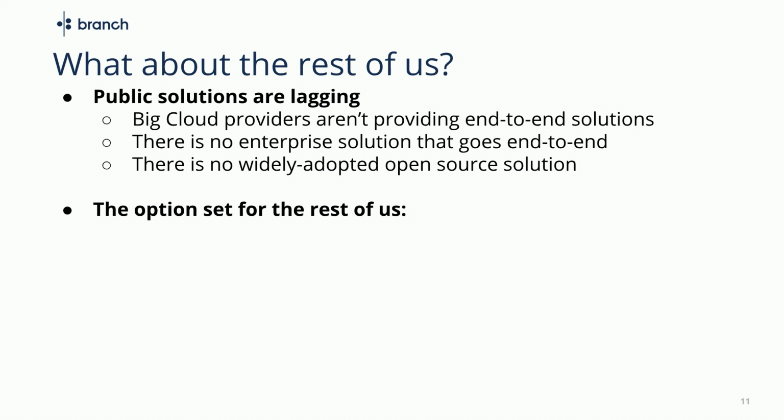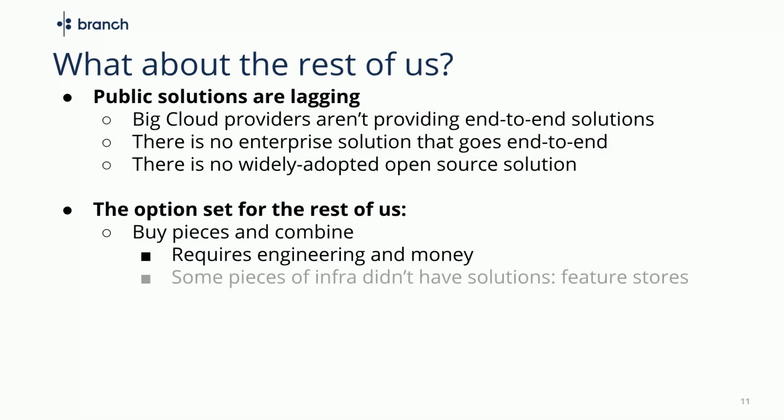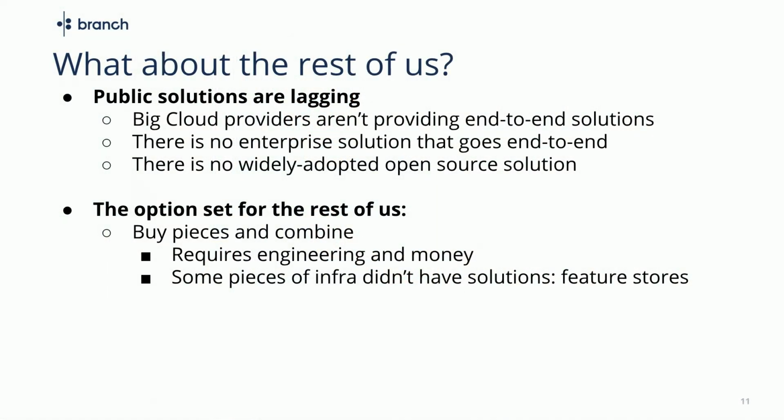So the option set for the rest of us is to buy various pieces of this and figure out how to kind of glue it all together. And that requires engineering, it requires money, and a lot of these pieces of infra didn't have solutions. I had to change this from don't have solutions to didn't have solutions. So there's a lot, and this I think is really going to change. But feature stores is definitely one of them.